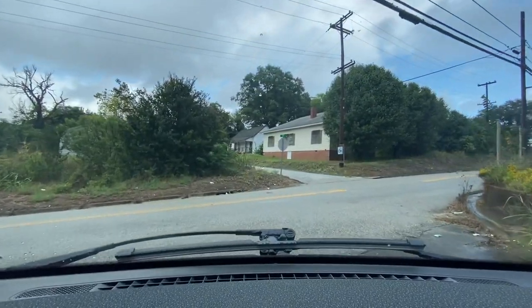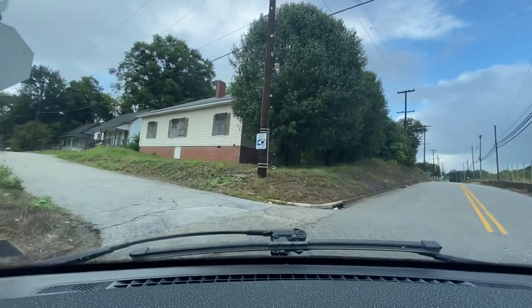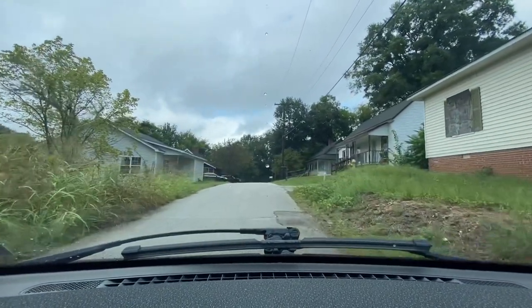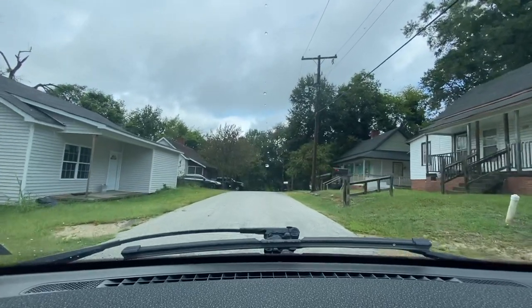Alright, so now we're going to turn on the 2nd Street. Right here on 2nd Street, we got an abandoned house on my right-hand side. And a sign that reads, Crime Watch Zone. See, the house is boarded up. Then we got a variety of country-style homes.